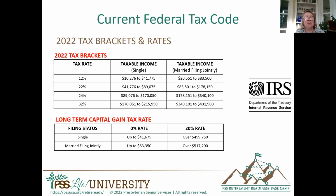Now, one thing to know about the current tax code is that there's greatly preferential tax rates for long-term capital gains. Where do you get long-term capital gains? From your investment account, from the sale of a property, real estate, sale of a business, sale of other types of assets. If it has gone up in value as you've owned it, when you sell it, and you've owned that asset for longer than 1 year, your tax on that sale for the gain is subject to capital gains tax rates. They are highly preferential.